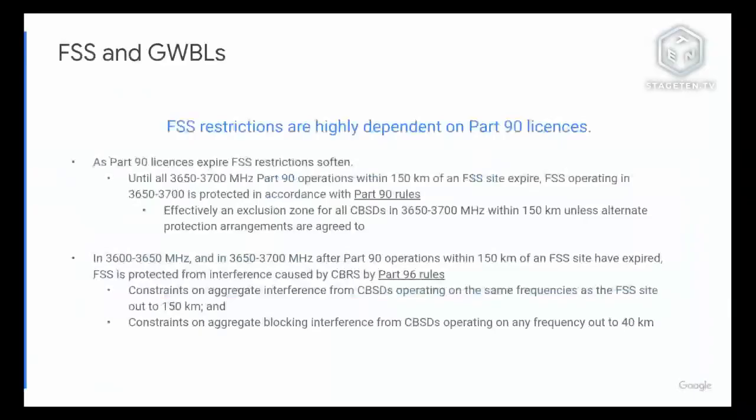Okay, FSS and GWBLs. Why are we talking about GWBLs? We said that we were going to talk about FSS. Well, the fact is that FSS restrictions are highly dependent on Part 90 licenses. So the good thing is that GWBLs have an expiration date, so as this license expires, the FSS restrictions will soften.